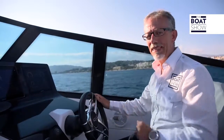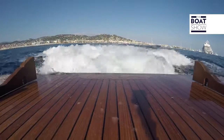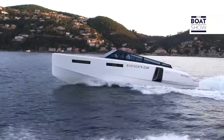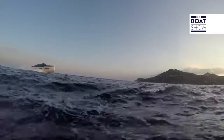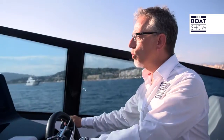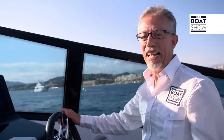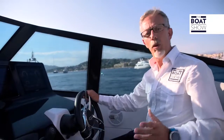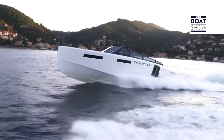The EVO 43 can be powered in three possible ways. You can choose from the Volvo Penta D6 engines, rated at 435 or 370 horsepower, or the Cummins 550 horses. In the case of Volvo Penta propulsion, you can use the pod drive IPS, giving, as we know, several advantages, starting with the joystick for manoeuvring. With the Cummins engine, we can still have the joystick, which combines the engine power output with the bow thruster.